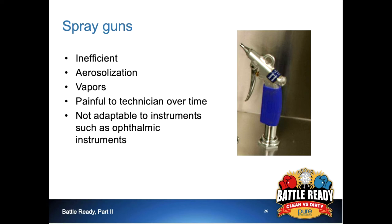Spray guns are actually quite inefficient. They don't clean more than one channel at a time, so they only moderately increase a department's throughput. The spray gun method also requires both hands, which does not provide the option for technicians or nurses to do other tasks during flushing. A spray gun's biggest disadvantage is the risk from the aerosols it creates.